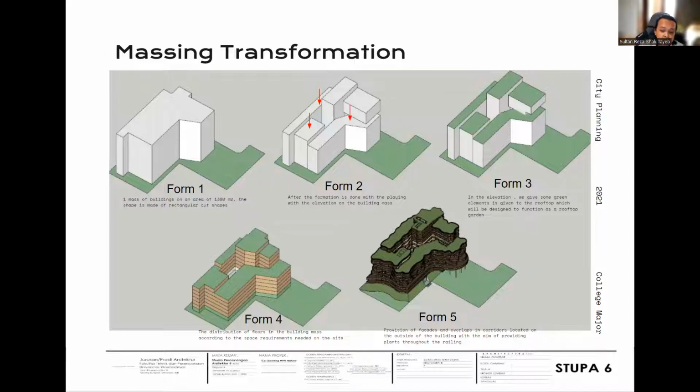In form 4, the distribution of floors in the building mass follows the space requirements needed on the site. In form 5, we provide a facade and overlaps in the corridor located on the outside of the building, with the aim of providing plants throughout the railing.